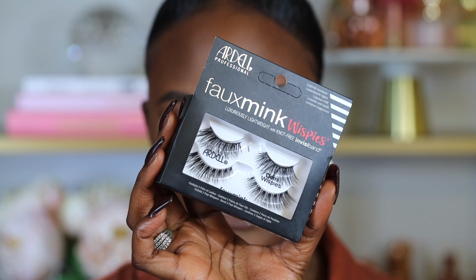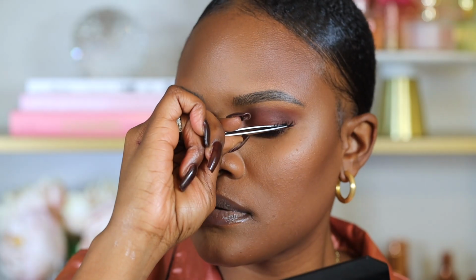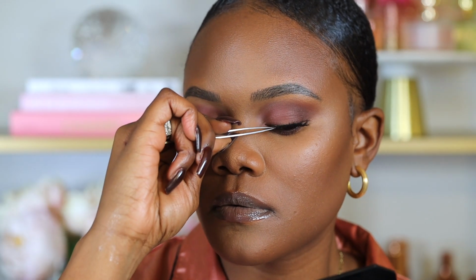So for lashes today, I'm gonna use the Ardell Faux Mink lashes. These are super natural and I really like the lashes because they're super easy to apply and they're very everyday friendly.